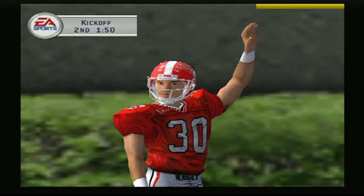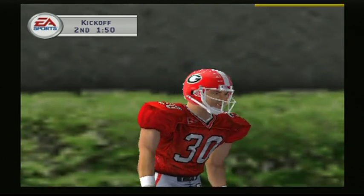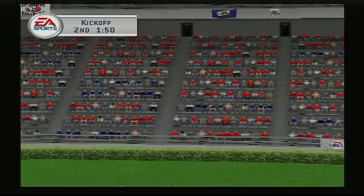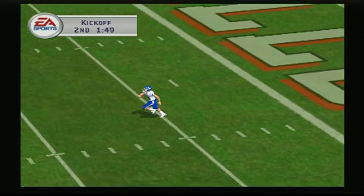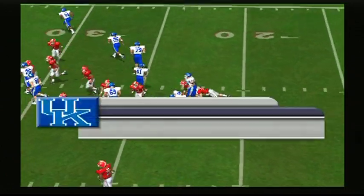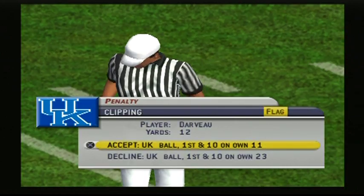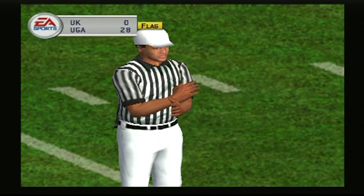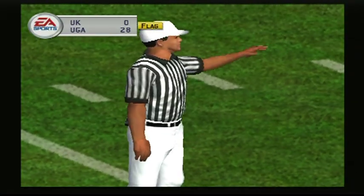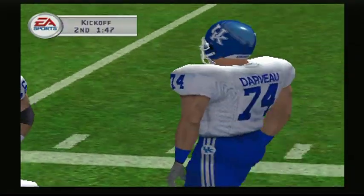Georgia is ready to kick it away. Kicks it deep. Number 12 fields it in the end zone. They throw a flag. Clipping, on the receiving team. After this distance, on the foul. First down.